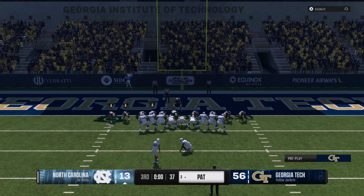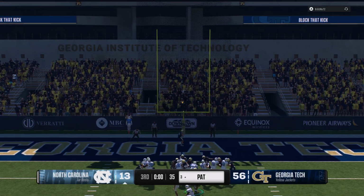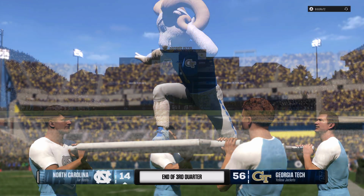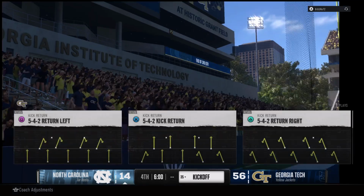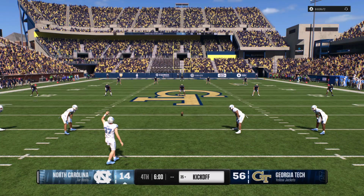Now they'll line up for what they hope is automatic. Hit that one with some aggression for the point after. Quick work on that scoring drive, just 4 plays. And it was punctuated by an 11-yard run for the score. North Carolina, 14. Kickoff team is on the field.